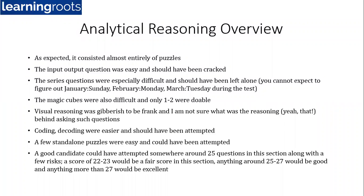And it was very painful. So series questions, especially, they were very difficult. And I don't know how many people would have done series-based questions. So they were better left alone. So whatever 3 or 4 series questions were there, I think just one was probably doable. Other than that, the rest were better left alone.